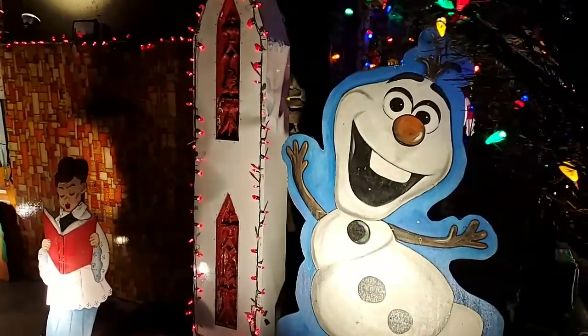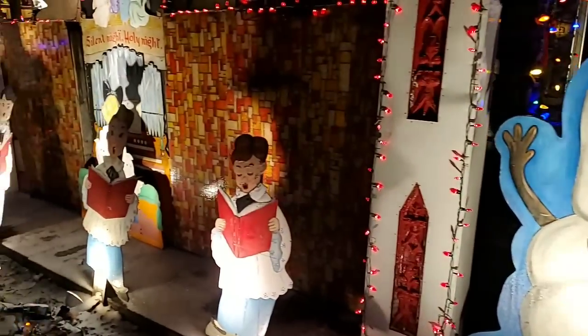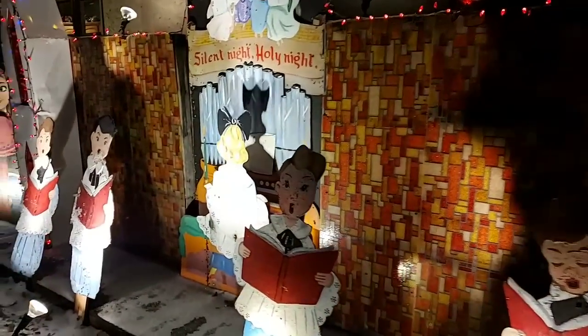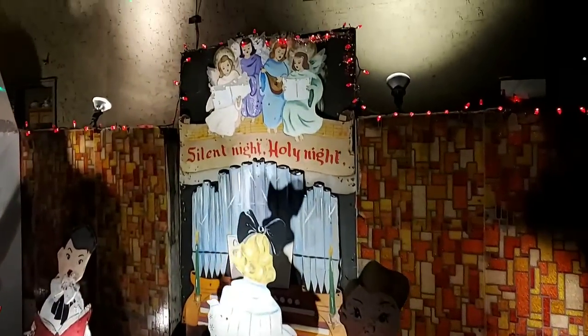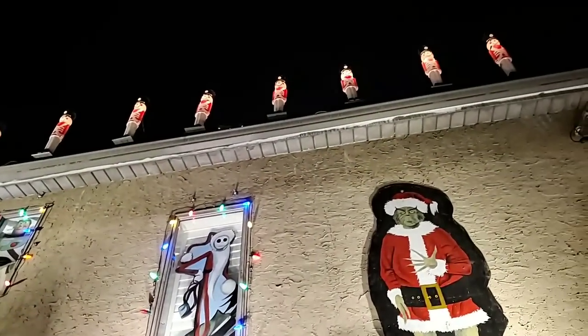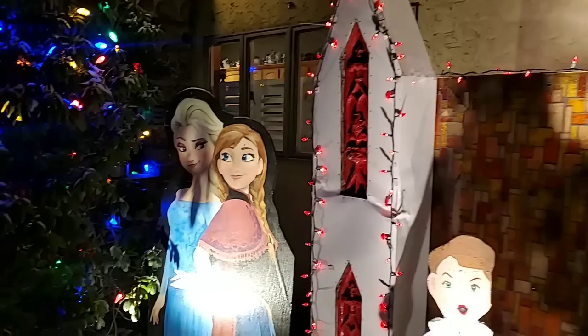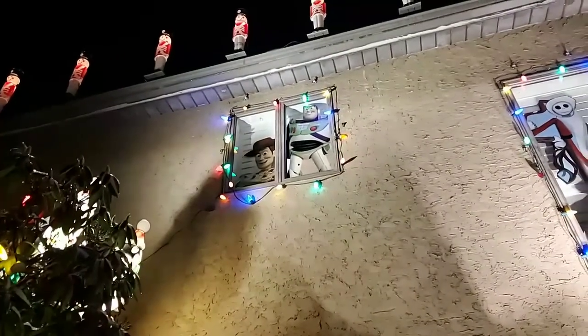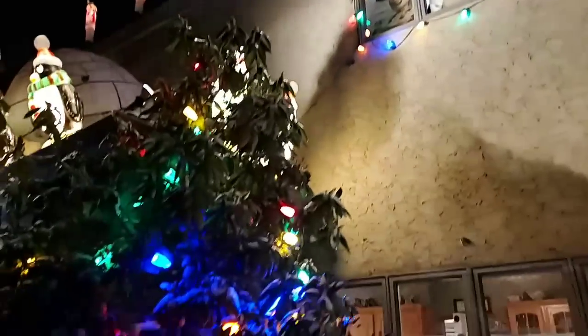There's Olaf and the choir scene. That girl's really rocking back and forth. She's jamming out. Silent Night, Holy Night, and then Mr. Grinch and Jack Skellington. And the roof is adorned with toy soldiers. And over here, Anna and Elsa. And up there, Buzz Lightyear and I forget his name. Maybe you guys could tell me his name.